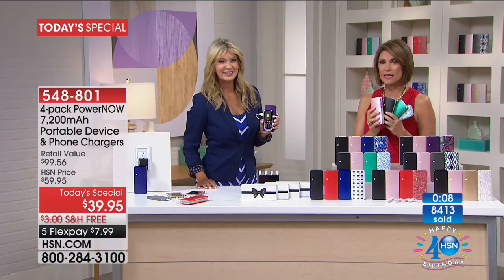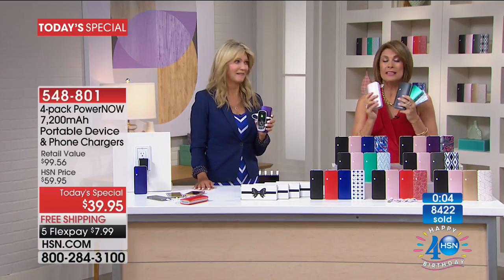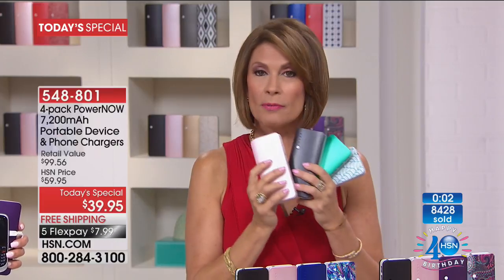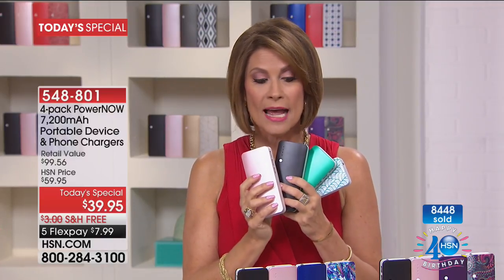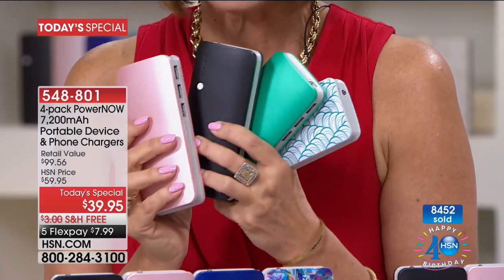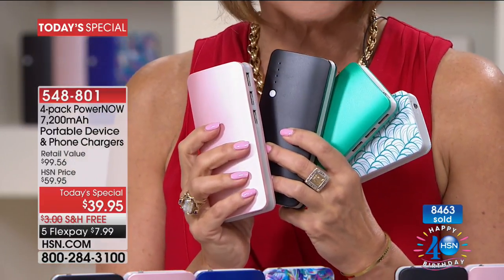And we are fast approaching half of our quantity already gone, guys. So please, if you're even thinking about it, grab them now. Grab a few sets of these because you're not going to see this kind of deal again. This is special because we're having a double birthday celebration. So make your choices now. Again, teal will be the next to sell out. I think that's what I have in my hand right here. So the teal will be the next to sell out.